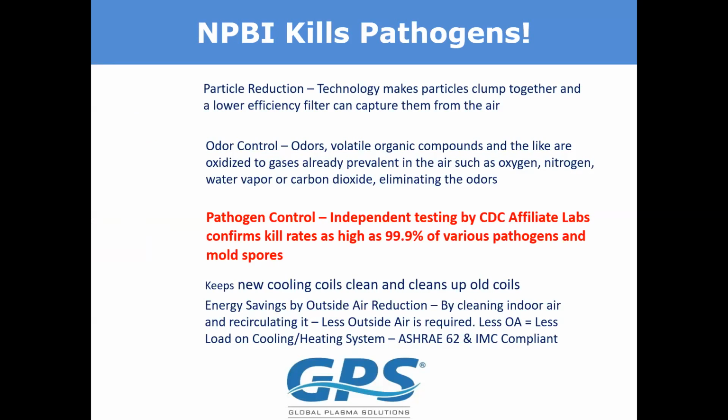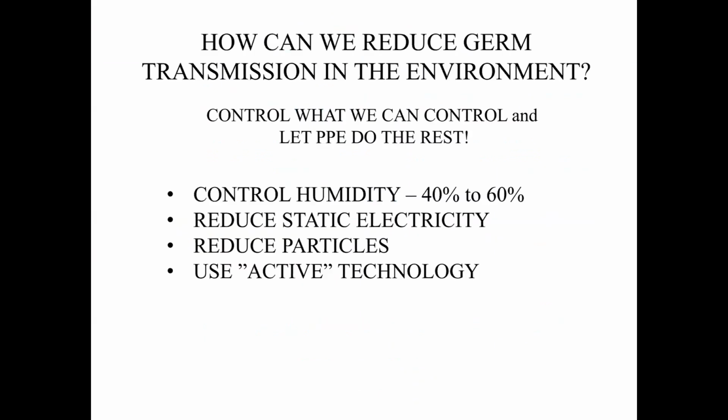Pathogens, Ivan touched on this really well, and we affect them a little bit differently. Your pathogen has a core that'll have RNA or DNA, and it'll have a membrane on the outside and protein spikes. If you disrupt those protein spikes, which actually have a positive charge, and rupture that membrane, it leaves the pathogen inactive, so it cannot hook onto a host and infect you.